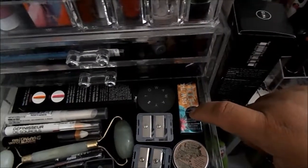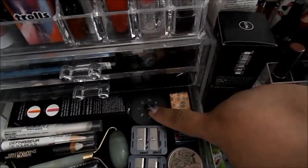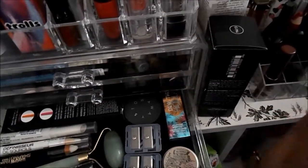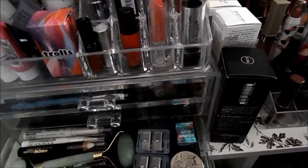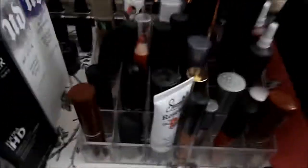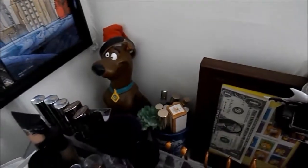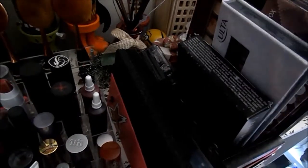This is a liquid bronzer, and these two are supposed to be, I hate that word, lip and cheek duos that I would just use as lip balm. These are more lipsticks that I hold there. Back in the corner are fragrance roller balls. These are my Artiste Dupe brushes. This is where I keep some of the palettes that I'm currently using.